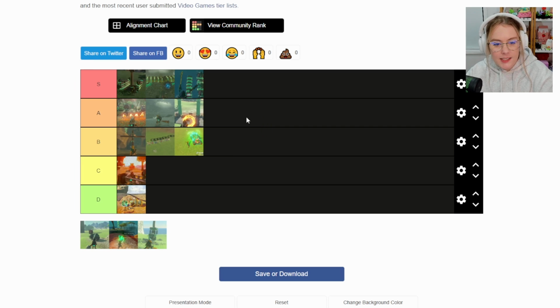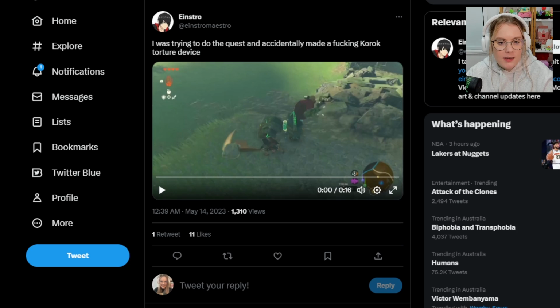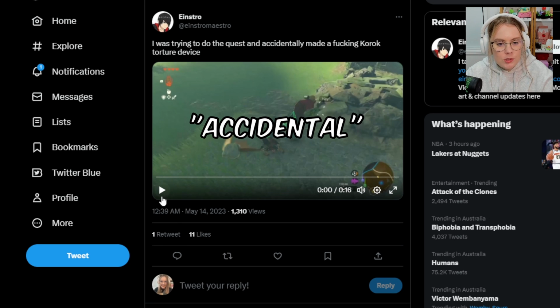I've got to give it A tier. Again, it's a bump up from another version that we've already seen, just putting a Korok on the cross. It's not as extreme as these crazy builds. Solid A tier. I was trying to do the quest and accidentally made a Korok torture device. Okay, so this is some more accidental torture.